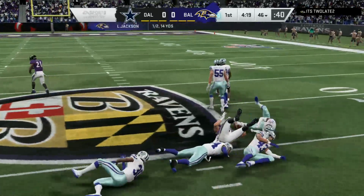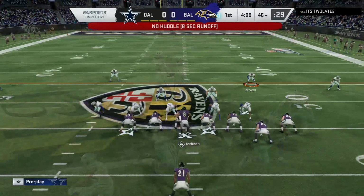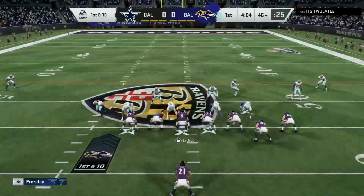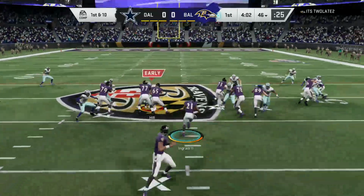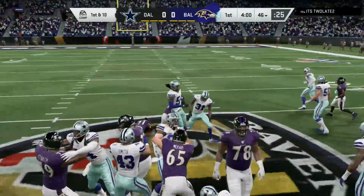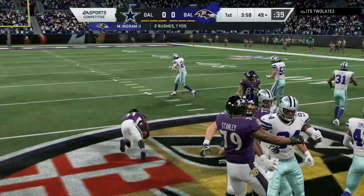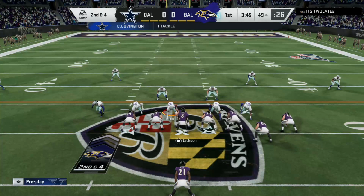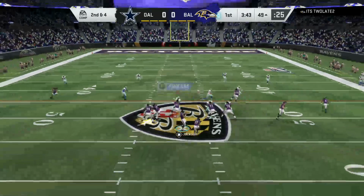That's caught by the former Sooner, Mark Andrews. And able to get this one across the 45 before he's brought down. They get 14 on that one. That's good for a Baltimore first down. A bit of an opening there on the first down run as they get this forward for about 6 yards. It's a 6-yard gain on the ground, and that'll make it 2nd and 4.